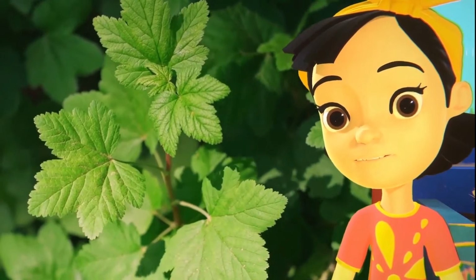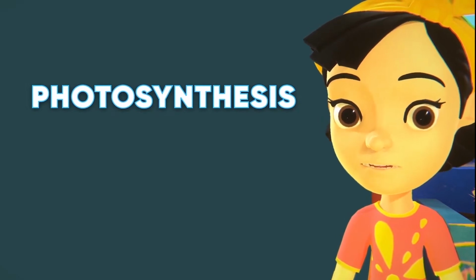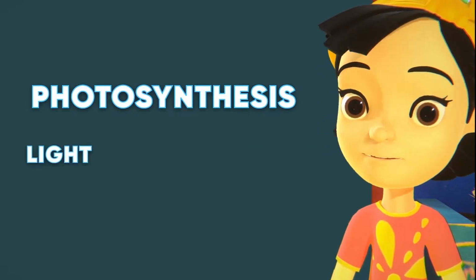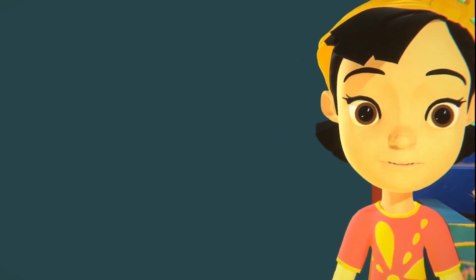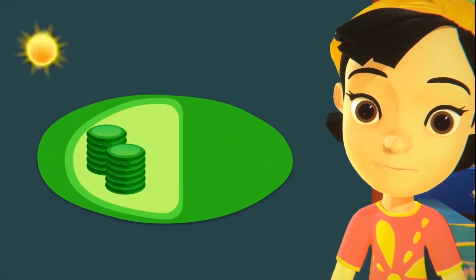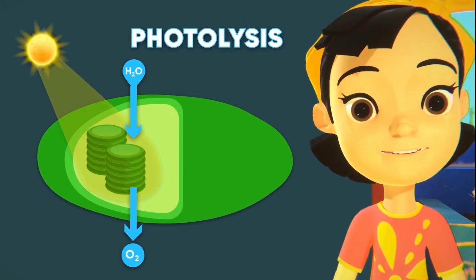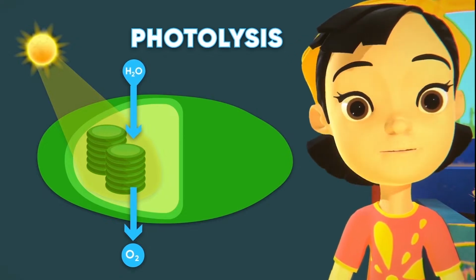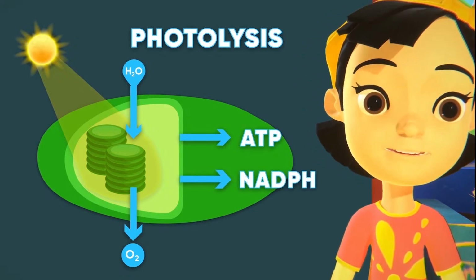Bob waved one of his green leaves in the breeze, and Jaja went on to explain photosynthesis in two stages. The first stage depends on light, and therefore is called the light-dependent stage. Sunlight beams down on Bob's leaves, and deep inside the cells of Bob's leaves, the green chlorophyll gets excited. This energy breaks up water molecules in a chemical process called photolysis. The energy from this reaction is then stored in special molecules with the fancy acronyms of ATP and NADPH.